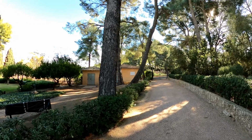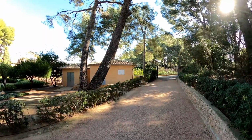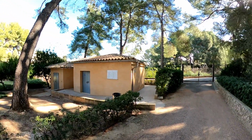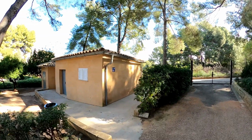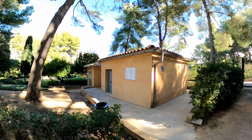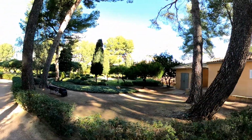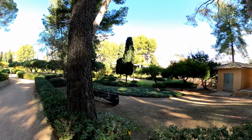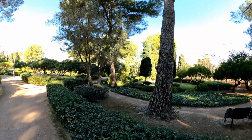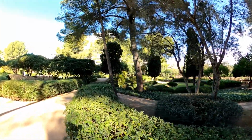We can get anywhere this way. Oh, that's interesting for those people who need. There is in fact a toilet here. Useful to know. And just down below to my right, we have a little lawned area. I think that may be where the children come and sit on the grass to have their picnics.